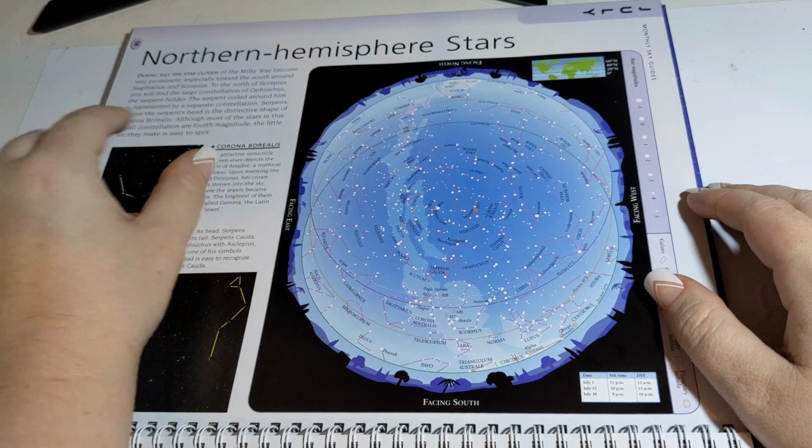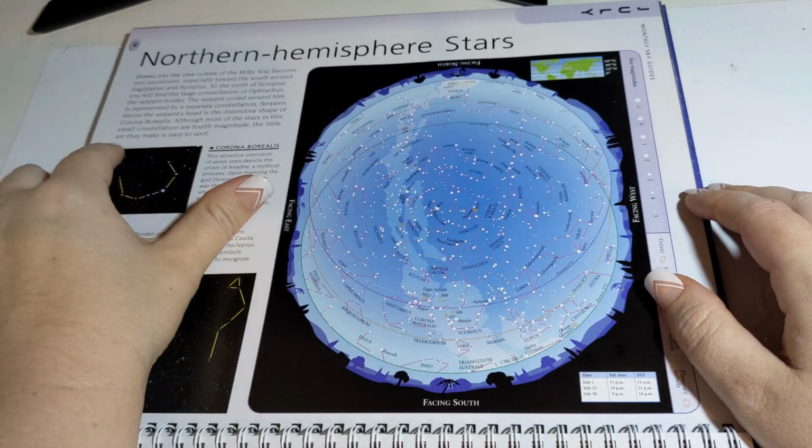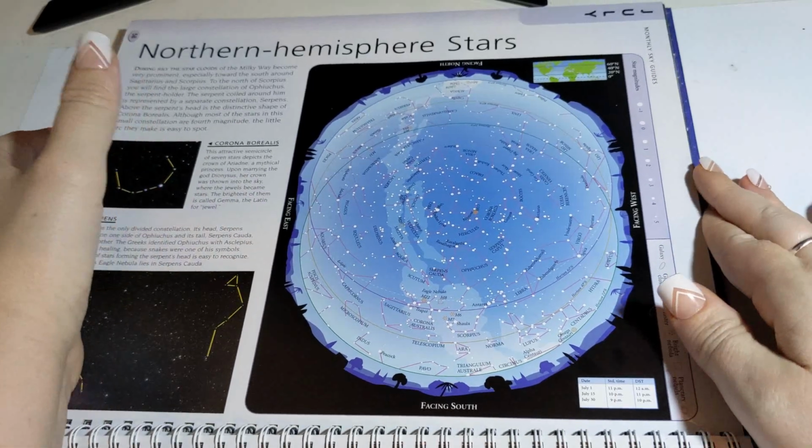Although most of the stars in this small constellation are fourth magnitude, the little arc they make is easy to spot. Let's see if we can find those.